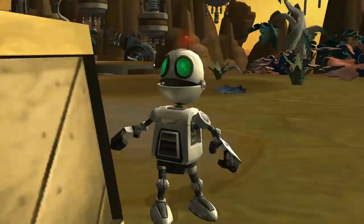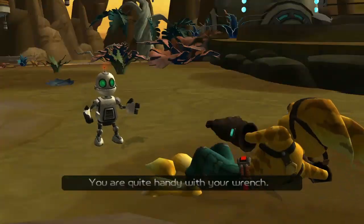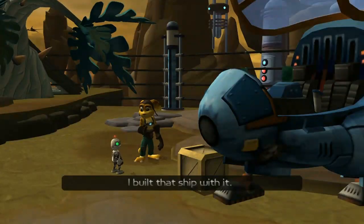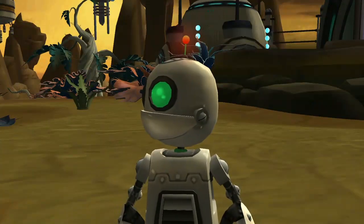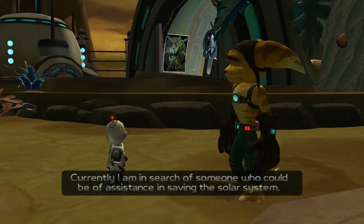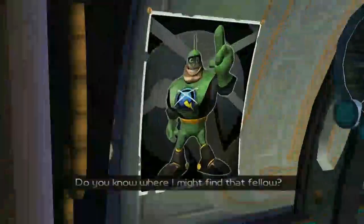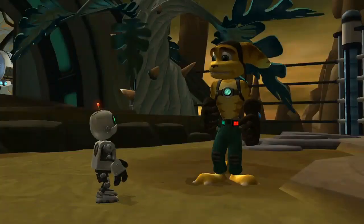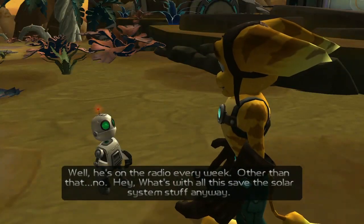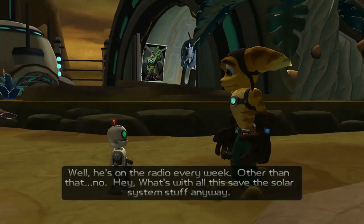Interesting. You're quite handy with your wrench. You bet. I built that ship with it. Currently, I'm in search of someone who could be of assistance in saving the solar system. Do you know where I might find that fellow? Well, he's on the radio every week. Other than that, no. Hey, what's with all this save the solar system stuff anyway?